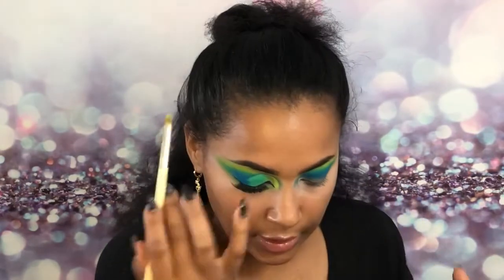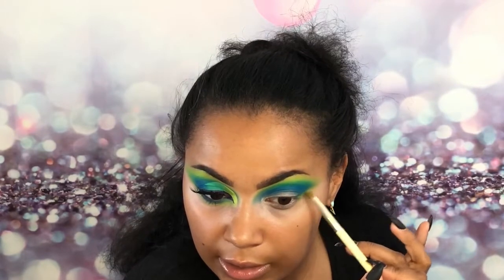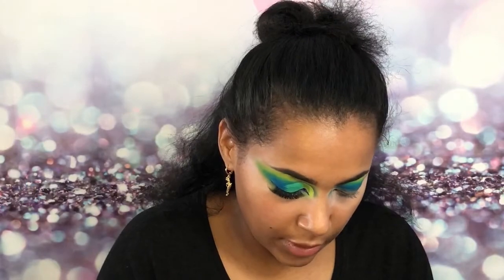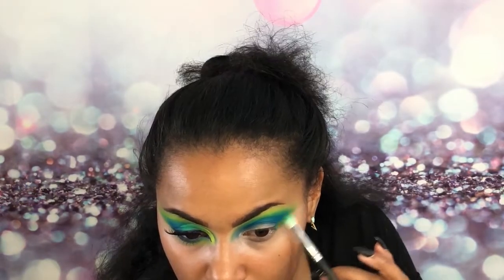It's so easy to blend. And then I go back into the key lime and blend this here a little bit. And I kind of want to put some turquoise as in the Reef. So I'm going to use this brush again, and I put a little bit of that Reef on the edge to make it more cohesive. And that's where we're at.